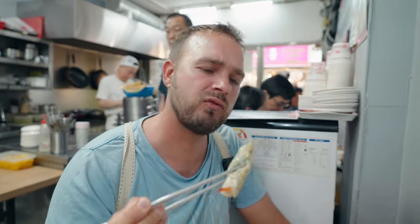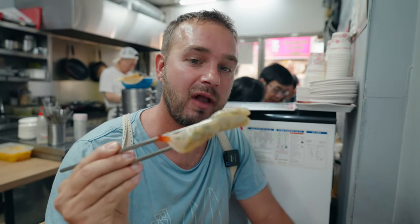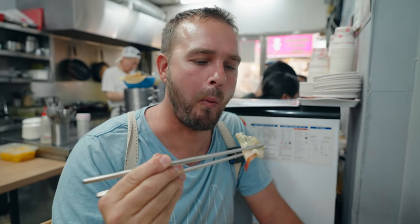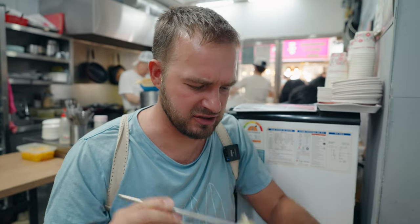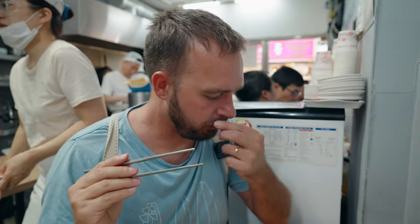Skin very thin. Yeah, thin skin is always the mark of a good dumpling in Asia. A little bit sourish, I think. I think maybe some sauce. Vinegar? Maybe soy sauce vinegar? Yeah. Very nice, yeah?